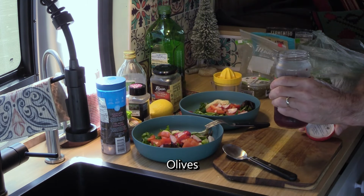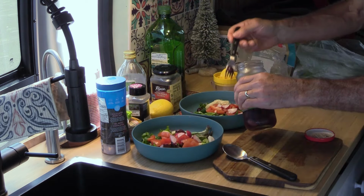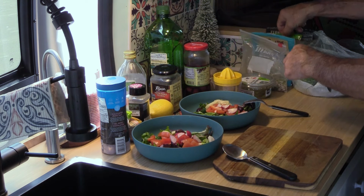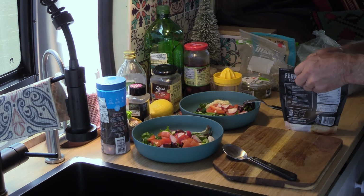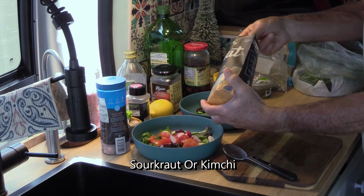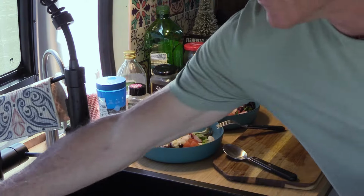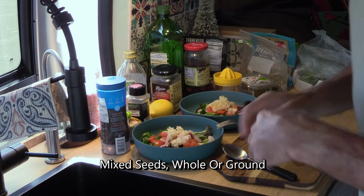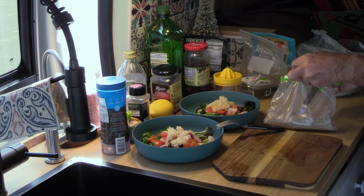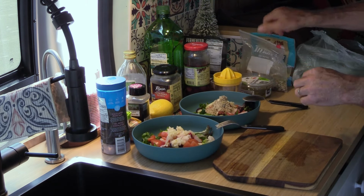Olives, a couple each. Fermented food is good for you, so if we can find some, we'll add a little bit of sauerkraut. Then I put seeds. Cathy likes hers ground, so I'll put a spoon of ground seeds. Mine are whole.